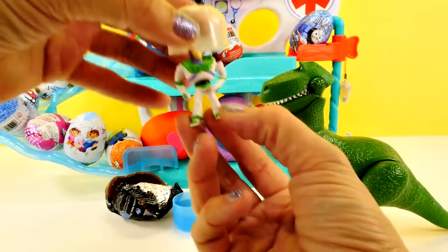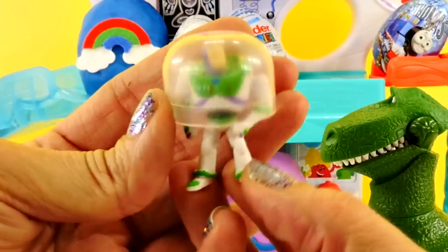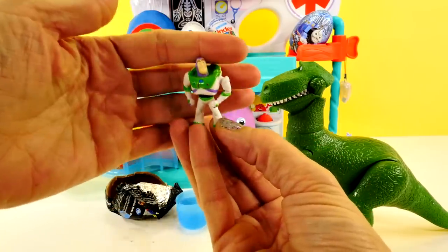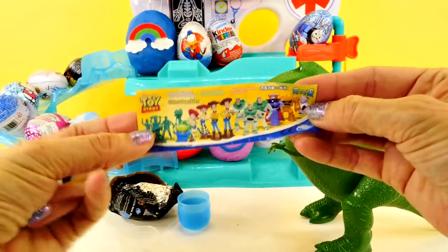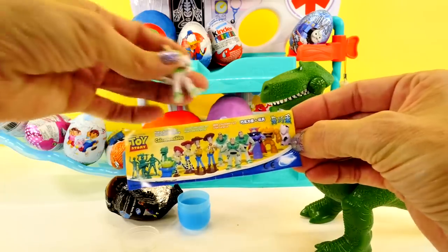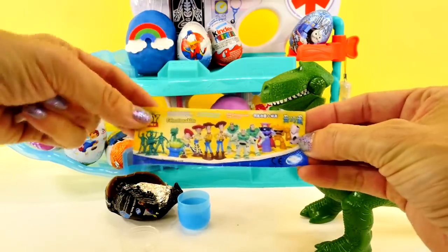He doesn't come with a helmet, but we could put this on him. I am Buzz Lightyear. There he is. And let's take a look and see. Whoa, there are lots of different options for things that you can get for these. I think we got lucky. We got a really cool Buzz Lightyear, the very first one that we opened.